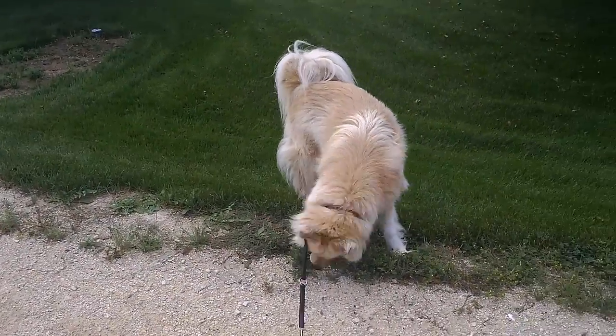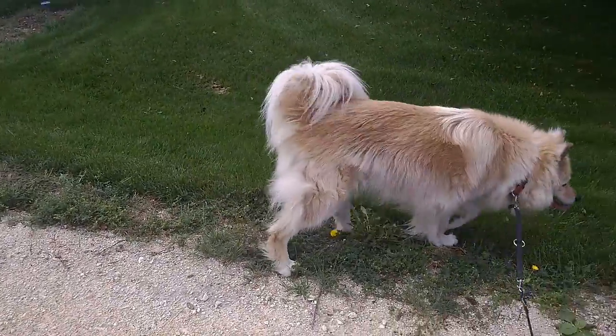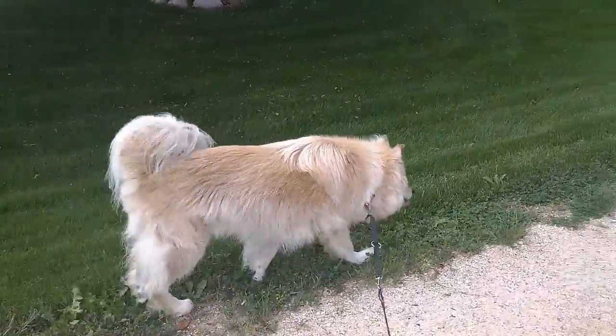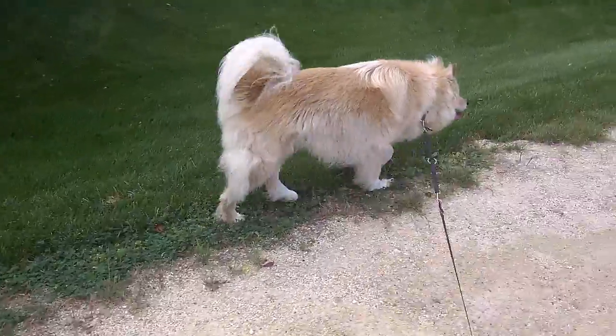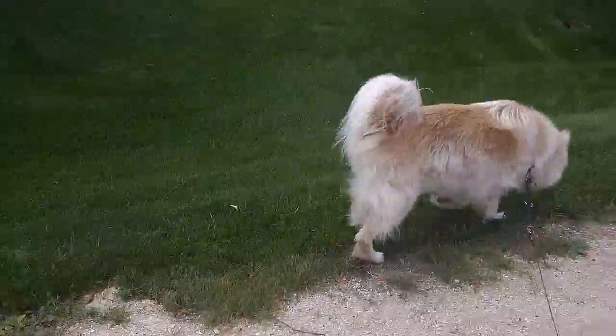She's on 5 medications right now. And she's a relatively big-sized dog. A lot of you guys were comparing her to a wolf of sorts, which I guess is true in some aspects. But besides that, she's been doing pretty well.